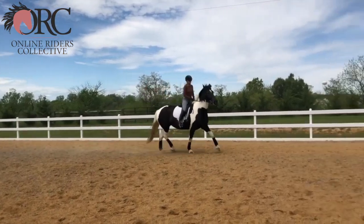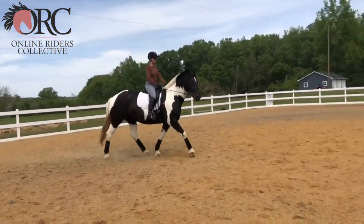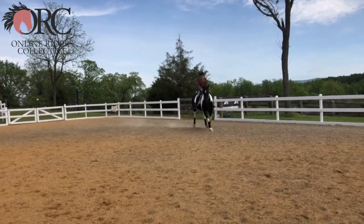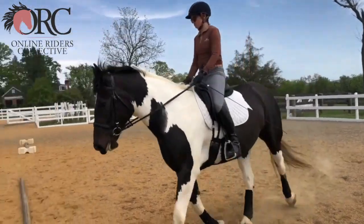Good, hands low. When she gets a little bit spooky, try not to lean too far forward. Keep your core really tight, and you correct her from a good position. So when she gets good again, you're right back to where you started. Otherwise, it's easy to get off balance and throw your hands in the air when they start to run.